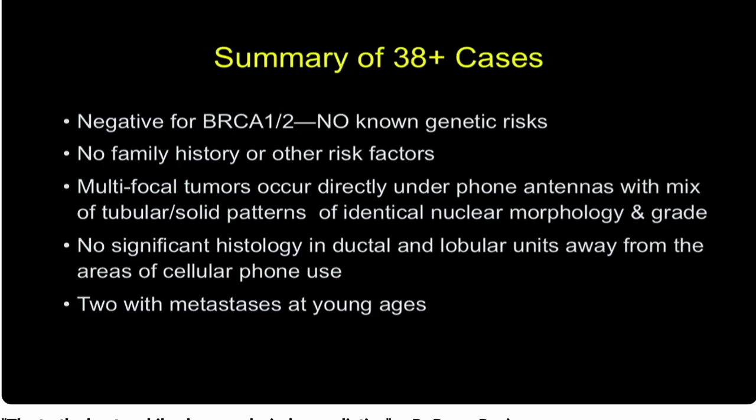Most breast cancer occurs in women over 50. It occurs in the upper outer quadrant. These tumors occurred right under the antenna of the phone. And now we have 38 of them. Not a single one of them has a family history. None of them has inherited the defects that we know, and they have been reported by colleagues from a number of countries.